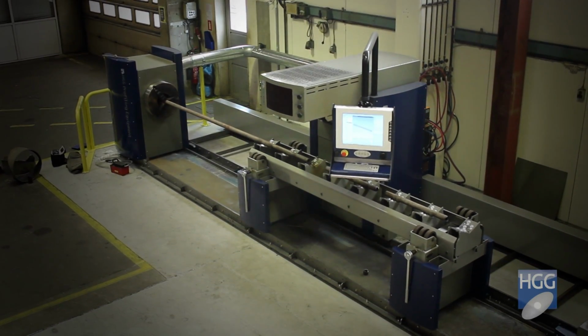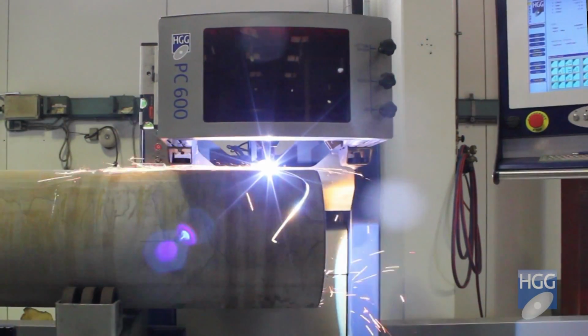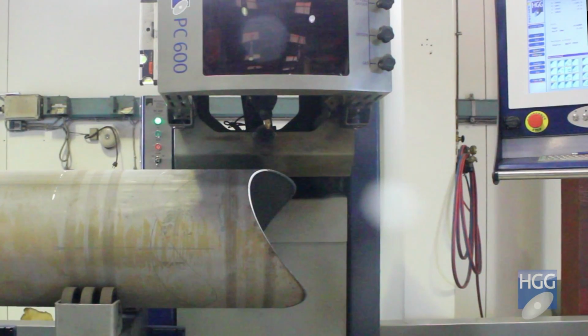We do many different kinds of pipes, not only 2-inch or 3-inch pipes all the time. We do sometimes 2-inch pipes, sometimes it's 12 or 14-inch pipes. So it has to be able to cover most ranges that are usually produced here in our workshop.